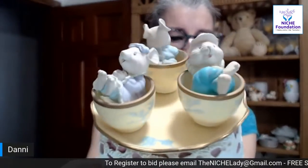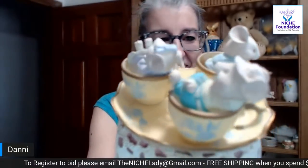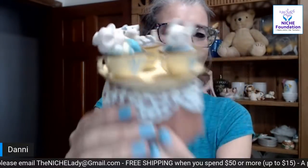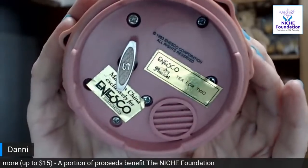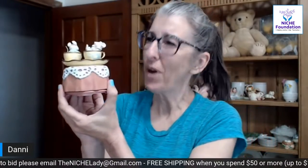Okay. I have been waiting to offer this to you guys. This is like one of my favorite finds ever, ever, ever. How stinking cute is that? This is an Enesco Key for Two little musical, 1993. I know you guys have been waiting for this one. I can't believe how perfect it is. Oh, it does have an off switch, by the way. What a plus with a music box.